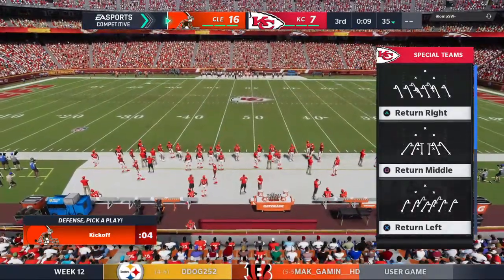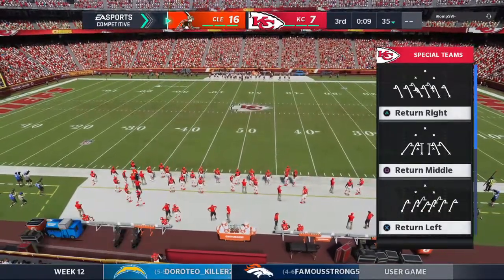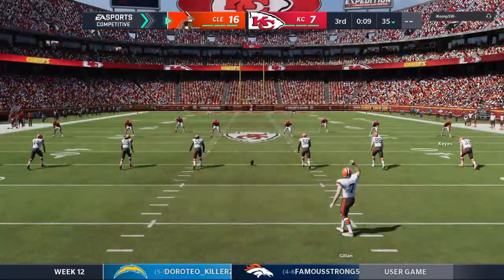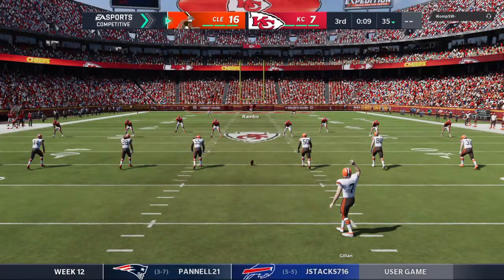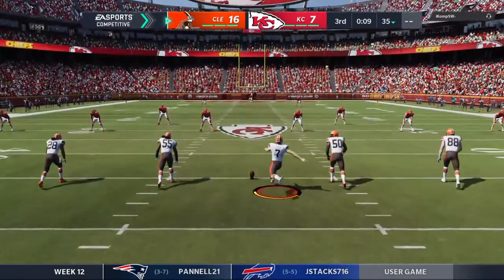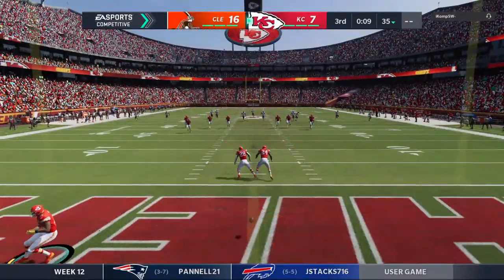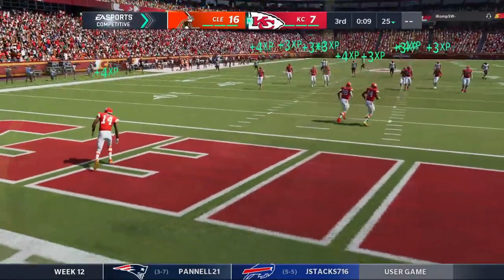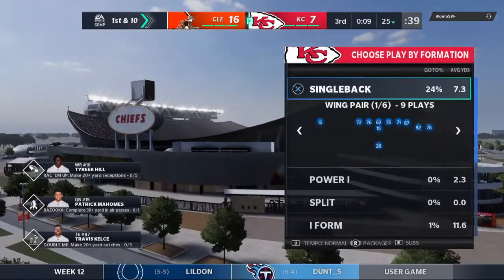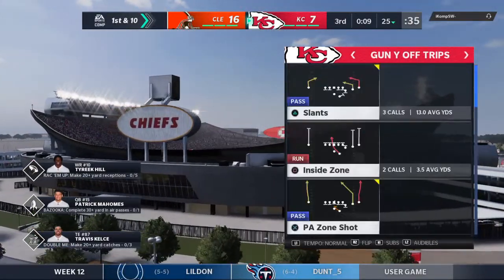What? I can't even take a... Okay, can't pick a play. That's cool. Take over first and 10 at their own 25-yard line.